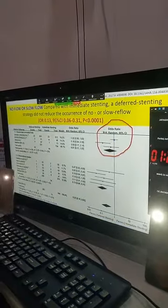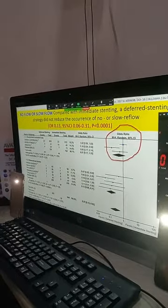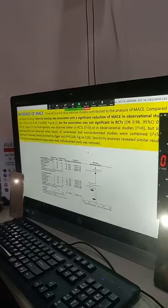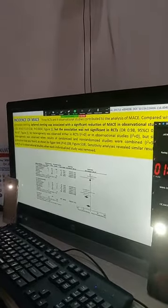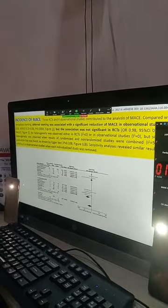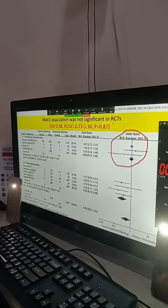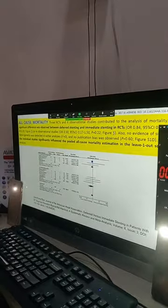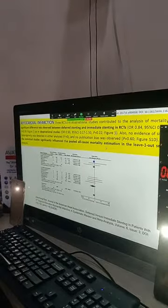Coming on to no flow or slow flow, compared with immediate stenting, deferred stenting did not reduce the occurrence of no flow or slow flow. This was a very important conclusion from the RCTs which were meta-analyzed by these authors. For MACE, deferred stenting was associated with a significant reduction in observational studies only, but there was no significant reduction in RCTs. So MACE reduction was not significant in RCTs. In deferred stenting, there was no advantage. Major bleeding, no advantage. All-cause mortality, no significant difference was observed between deferred stenting and immediate stenting.